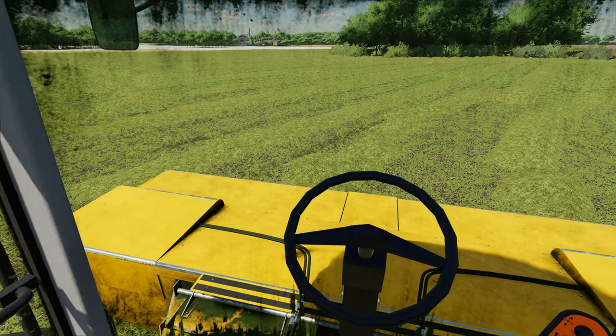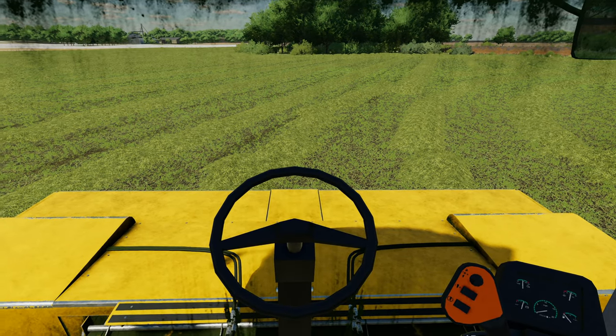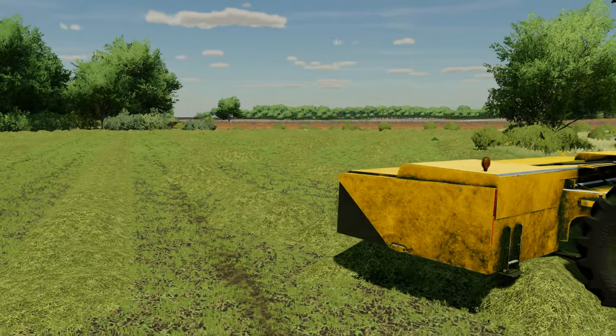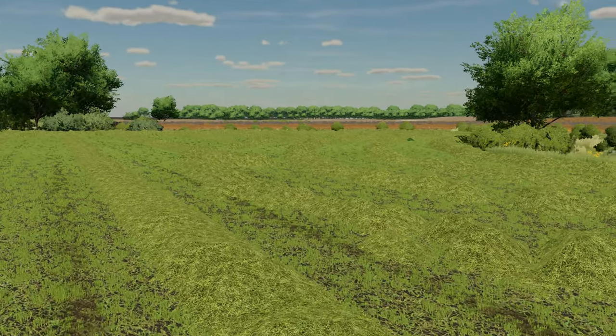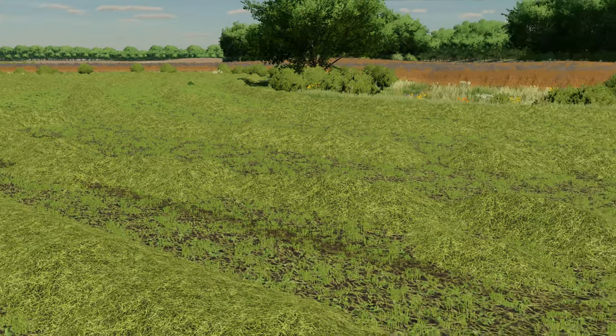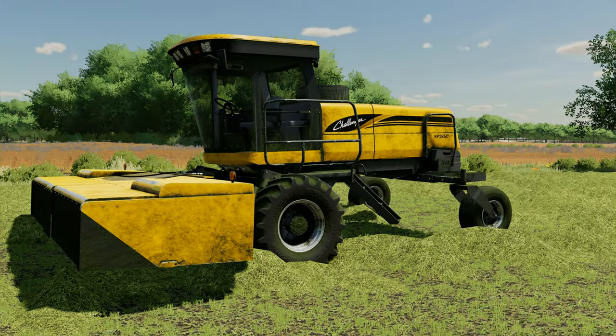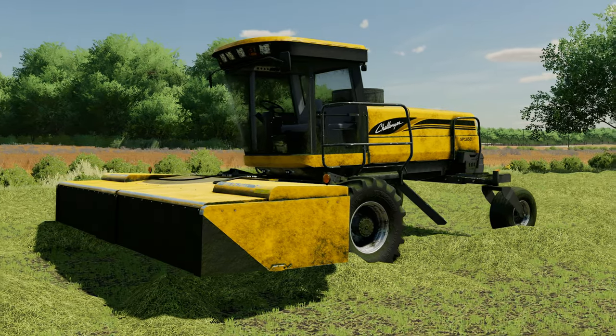Guys, let's turn this off so I'm not talking over it, eh? That was a pretty good job well done, if I don't say so myself. There's quite a reasonable amount of swath going on here, isn't it? What a great machine. Amazing.